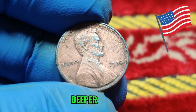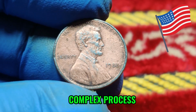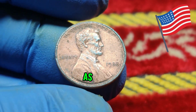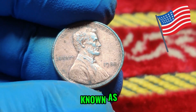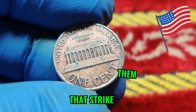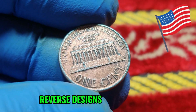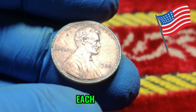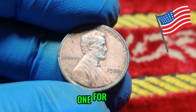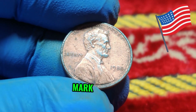Now let's go deeper into why such errors occur. Minting is a complex process. Each coin begins as a blank metal disc, known as a planchet. These planchets are fed into presses that strike them with immense pressure, imprinting the obverse and reverse designs simultaneously. Each press is fitted with dies, one for each side, that must match perfectly in year, design, and mint mark.